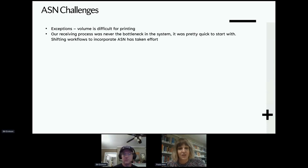So yeah, the shifting of the workflows has been challenging, and deciding how to handle exceptions. But most of the other part has just been super easy. The interface is wonderful. It's very clean. It's not cluttered. We've had some issues with our scanners, but I think that might just be the scanners we have and not necessarily the software. So yeah, just minor glitches, to be fair, but nothing big.